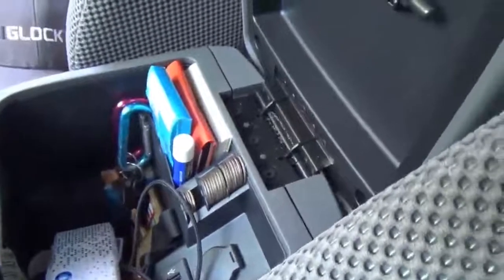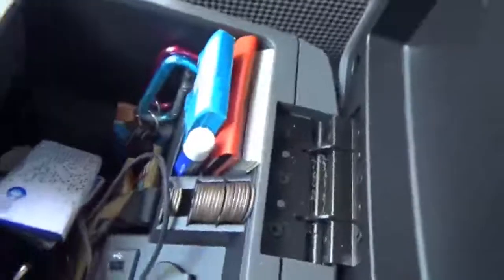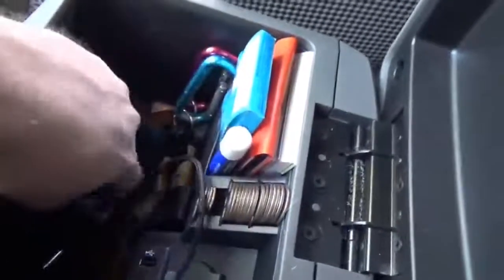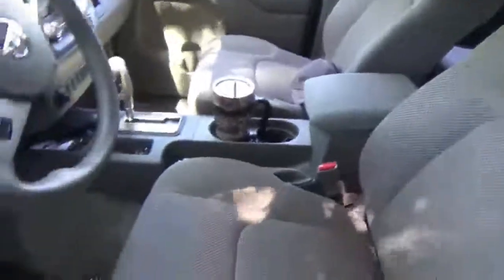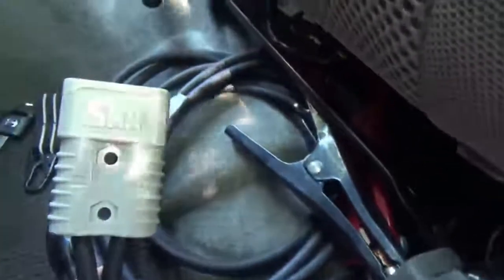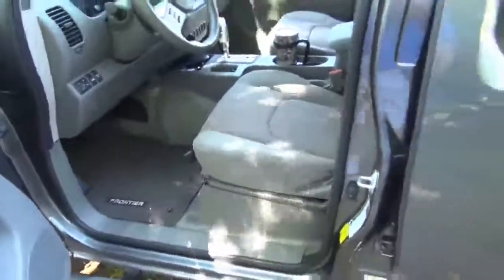business cards, some gum, extra keys, a magazine for my Glock, some more gum, my government ID, some granola bars and stuff like that. So that's really all in there. Underneath this seat here, I do have my jumper cables that quick attach to the battery, so I don't have to be fooling around with jumper cables. If somebody needed to jump or I needed to jump, I could just quick connect that.